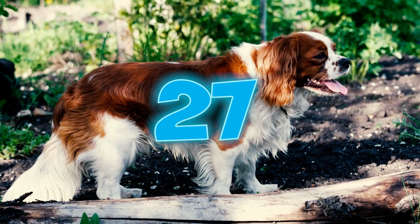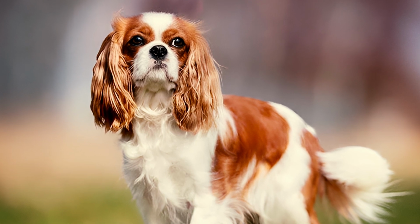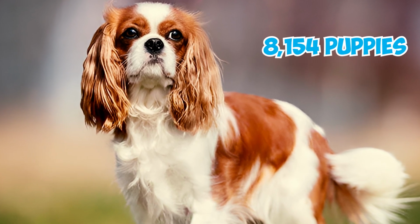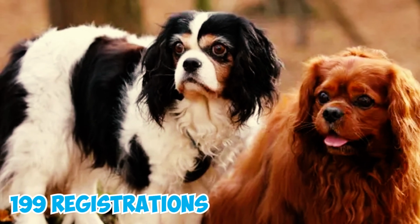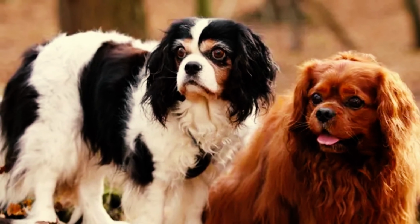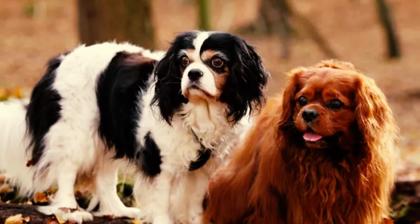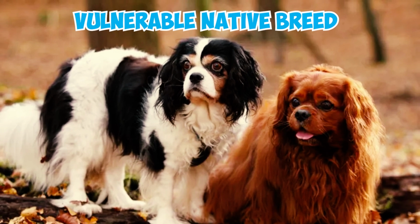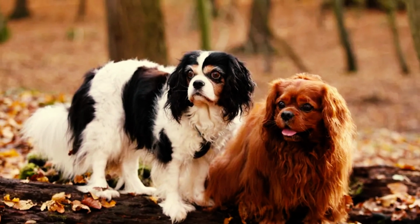Number 27. In the United Kingdom, as per the Kennel Club, the Cavalier ranks as the most popular breed in the toy group, with 8,154 puppies registered in 2010, in stark contrast to the 199 registrations for the King Charles Spaniels. Recognizing the comparatively low number of registrations, the Kennel Club designated the King Charles Spaniel as a vulnerable native breed in 2003, aiming to raise awareness and support for the breed.